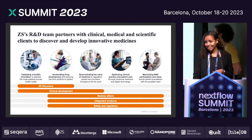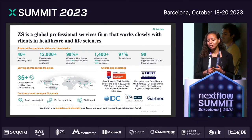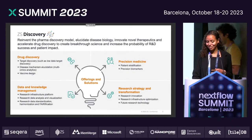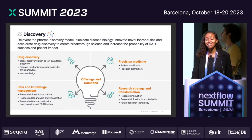And now if we take an even broader look at ZS, ZS is a global services firm that is made up of over 12,000 individuals spread across 35 offices around the world. And over the last 40 years, we've become an end-to-end solution provider for both the life science as well as the healthcare industry. All right, so now back to ZS Discovery, which is where the two of us are located.